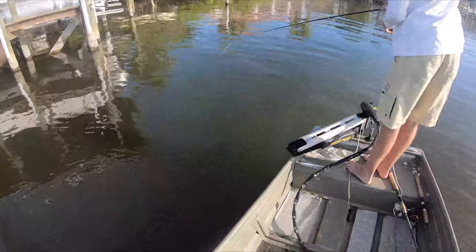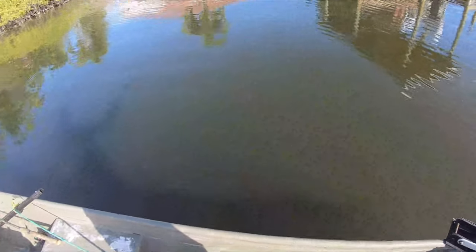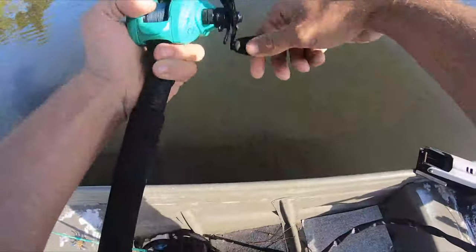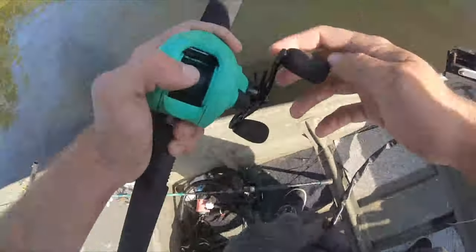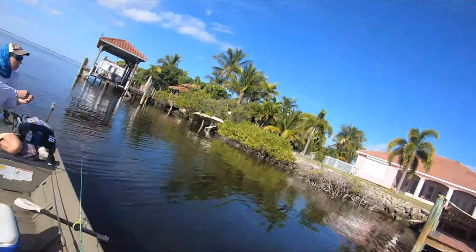Ooh, they hit it, they hit it. Come on, come on. Bow hook something, dude. See that? Oh, yeah. You got the scale. Now. I literally missed it. Missed the flick. What the hell was that? I saw him swirl the hell out of it, right? Got him! Got him! Nice fish.